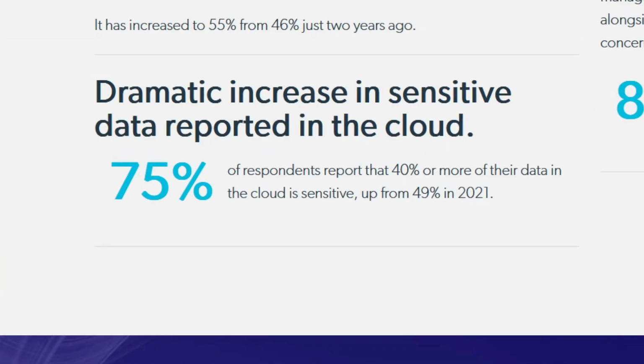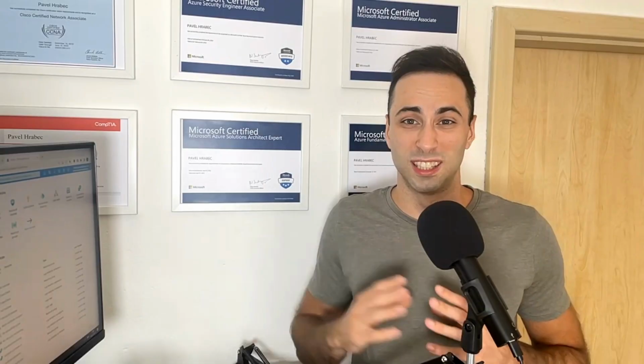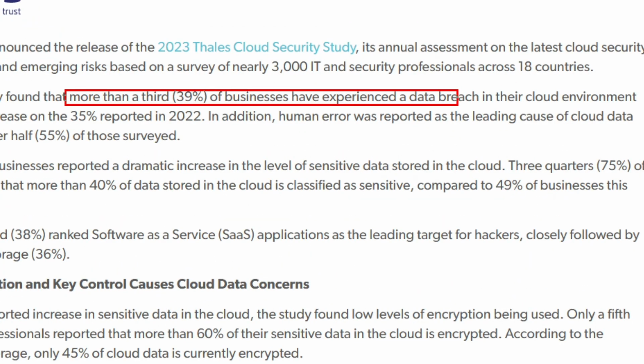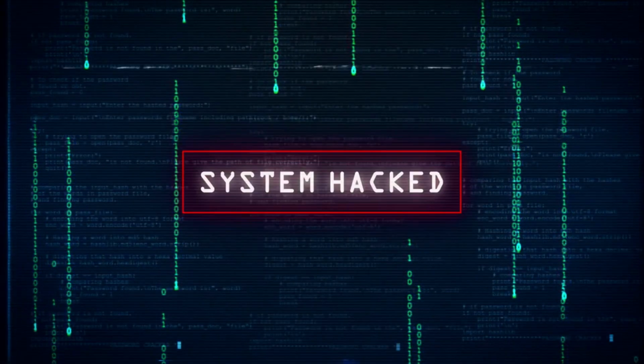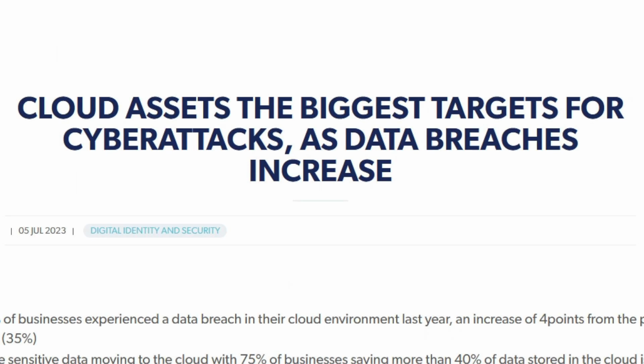Three quarters of companies report that 40% or more of their data in the cloud is sensitive. That's up from 49% in '21. 82% of breaches involve data stored in the cloud. More than a third of businesses have experienced a data breach in their cloud environment last year. At the same time, only 45% of cloud data is currently encrypted, while the average cost of a data breach in '23 was over $4 million. And in today's world, cloud assets are the biggest targets for cyber attacks.